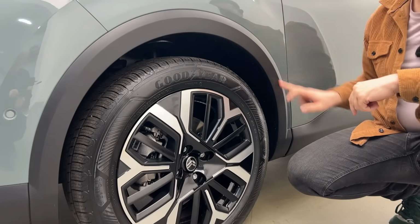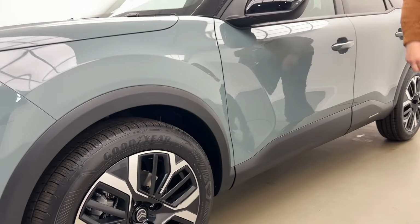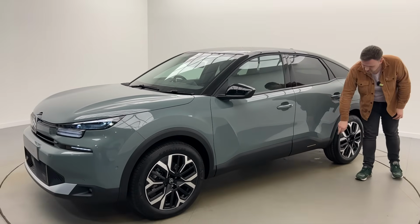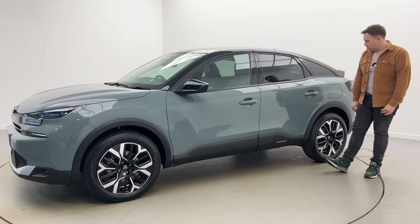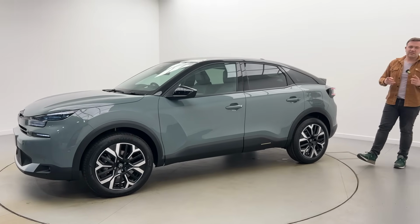We do have black plastic around the arches running along the side of the sills. We've got a black roof as well as black mirrors on this Max trim. And again, the echo in the front, we do have that gold piece of trim on the side of the door. You're not going to notice too much different versus the outgoing model on the side, apart from the alloys and some paint colours. But round the rear is where you're going to see some big upgrades.